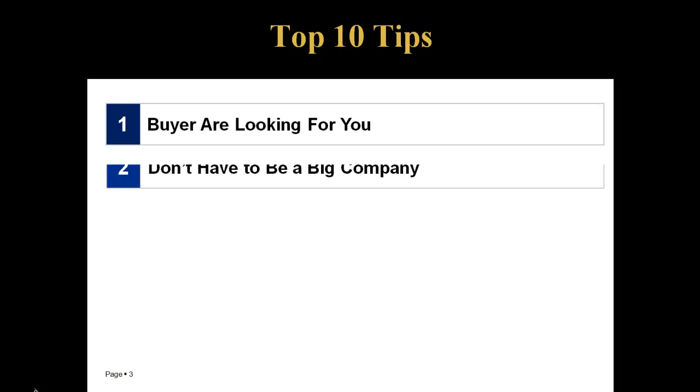The second tip is that you don't have to be a big company to sell to major retailers. In fact, most of the companies that I've represented over the years have only been small startups. It's really true that the buyers care more about finding the right product than they do about the size of your company. If you have a great product that they believe will generate revenue for their company, trust me, they will care about that more than anything. They don't care whether you're a big company or small. They just want to make sure that you're set up properly to be able to ship products to them.